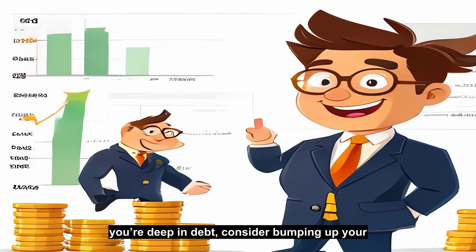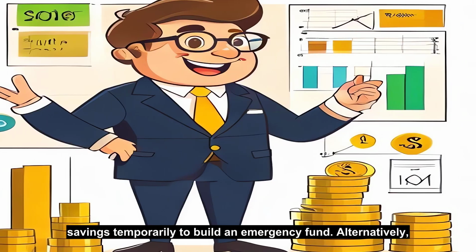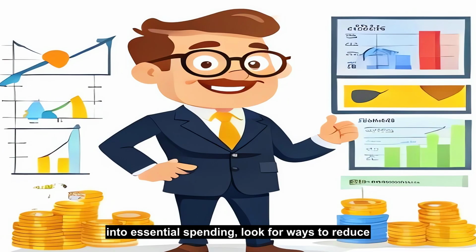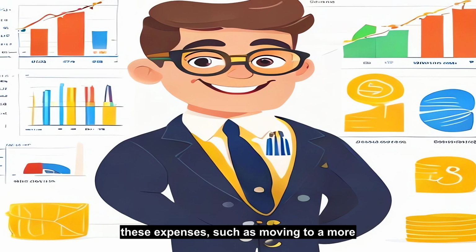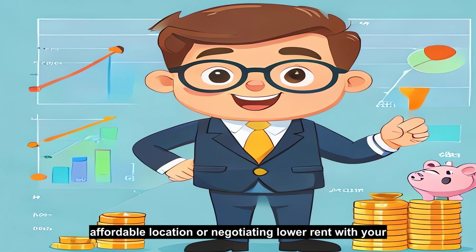But here's an important reality check. The 50-30-20 budget isn't a magic fix for overspending or debt. If you're living paycheck to paycheck, it's crucial to address underlying issues like high rent or credit card debts first. It's okay to adjust the percentages to fit your specific financial situation better.